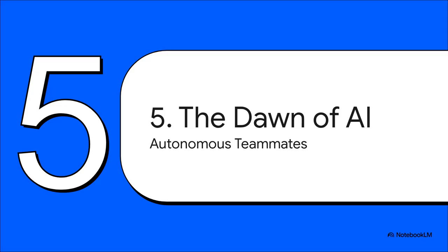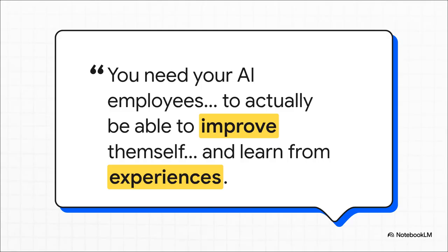This whole experiment points to a fundamental shift in how we think about and work with AI agents. Yeah, the source material really drives this point home. You can't micromanage these things. You need your AI agents, your AI employees, to be able to actually improve themselves, to learn from what they do. We're moving away from tools we have to constantly babysit and into an era of autonomous teammates that learn and grow right alongside us.